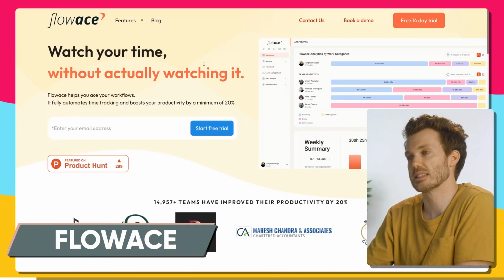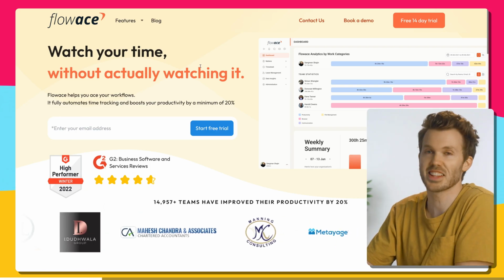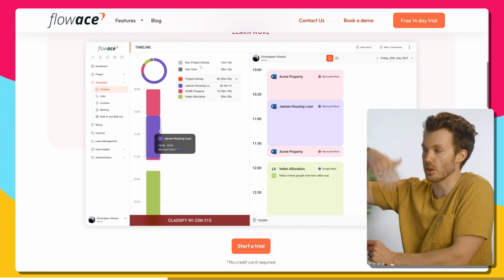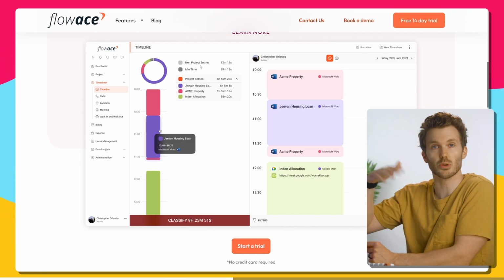FLOWACE. FLOWACE? I don't know. This sucker will automatically track your time. Not that that's something you would do. Basically, the way this works, you install it on your machine and it tracks all the apps that you're using, tabs in Chrome, different programs. It builds out these entries automatically.